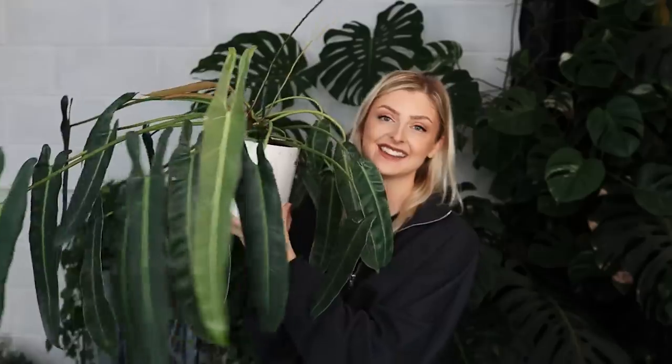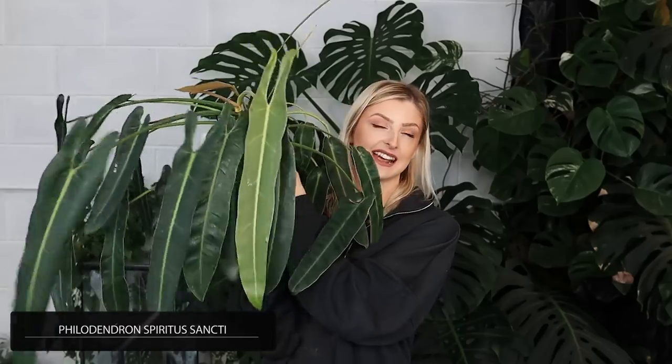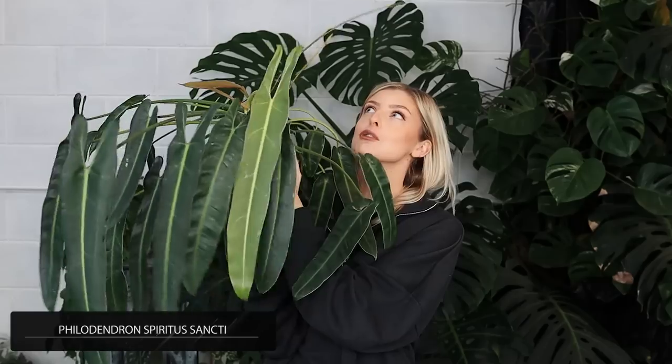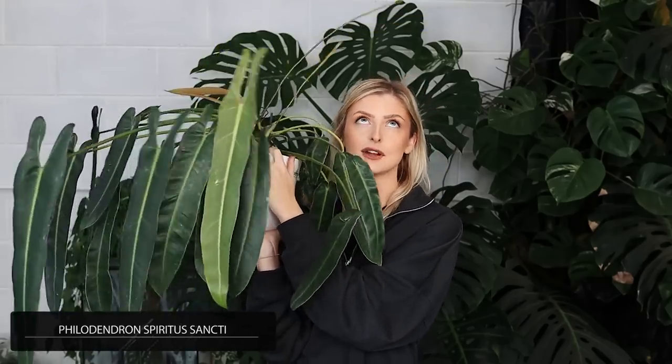So this here is Philodendron Spiritus Sancti. This is the original one that I got in like 2019, and literally I think a group of people tried to cancel me. They tried to gaslight me into saying that Enid had gone behind my back and said that it wasn't a real plant or something, even though she helped me with the purchase. It was a literal nightmare. It was like my first taste of bad juju on the internet.